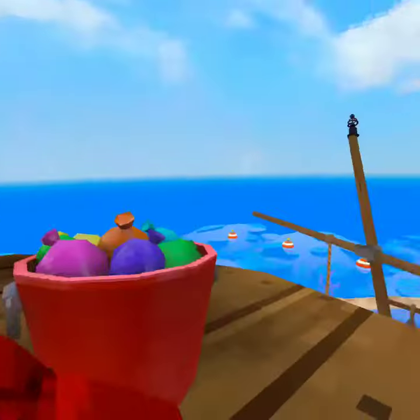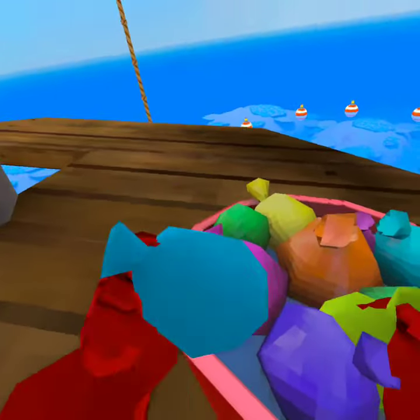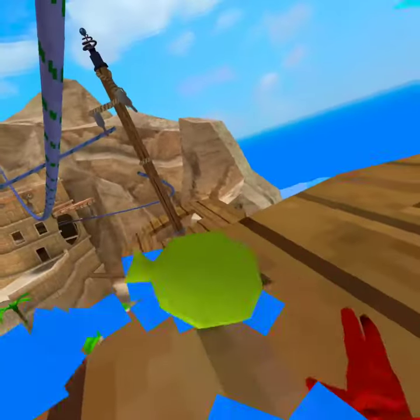Today I'm going to be doing that trend where whichever two water balloons I get, I can't touch the ground. Let's see. So we got green. We got green and blue. Well, technically like a lime green and a blue. I count that as blue.